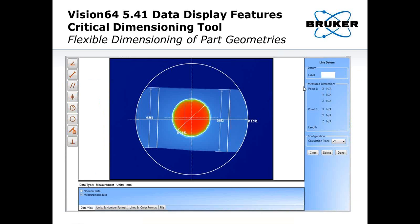I'll spend a little bit of time talking about the critical dimensioning tool. This really is a flexible way of dimensioning different part geometries. You can add angle lines and datums to your measurement data. You can zoom in on the measurement data, or you can insert nominal data as well and make comparisons or computations for parallelism, coplanarity, radial concentricity, or perpendicularity. These are all features that are implemented within this new critical dimensioning tool as a powerful way of displaying data and making comparisons to the metrology that you need for your parts.